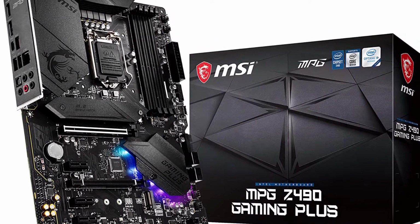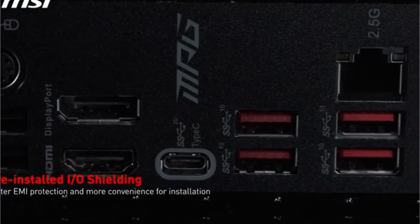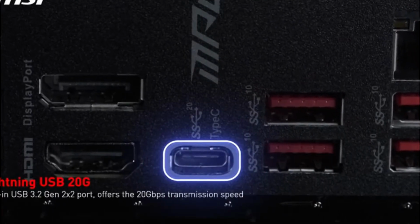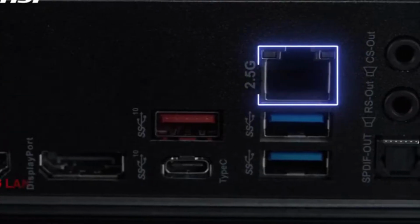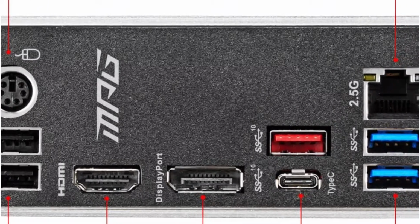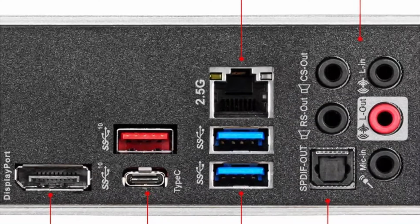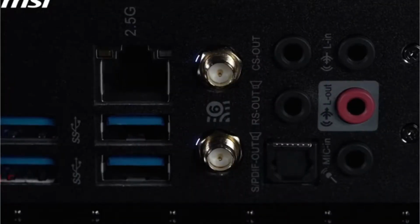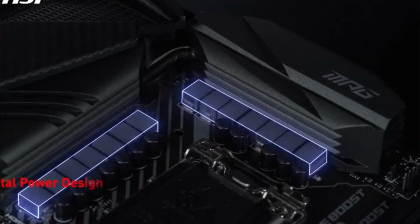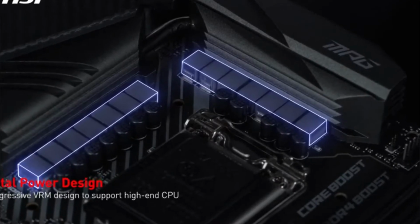Moving to the back of this motherboard, you will find 2x USB 2.0, 2x USB 3.2 Gen 1, 1x USB 3.2 Gen 2, 1x USB Type-C 3.2 Gen 2, 1x HDMI, 1x DisplayPort, 1x 2.5 GB LAN, 1x PS/2, 1x optical out, and 5x audio ports. Unfortunately, being an affordable motherboard, it does not offer any wireless connectivity options like Wi-Fi or Bluetooth.